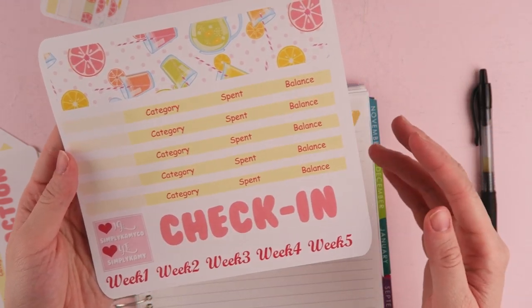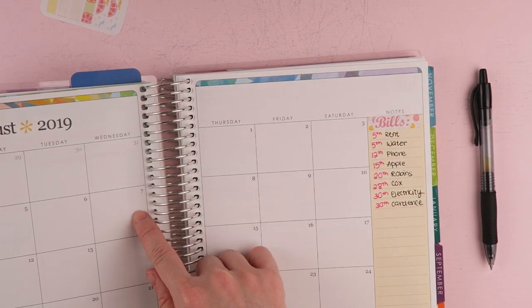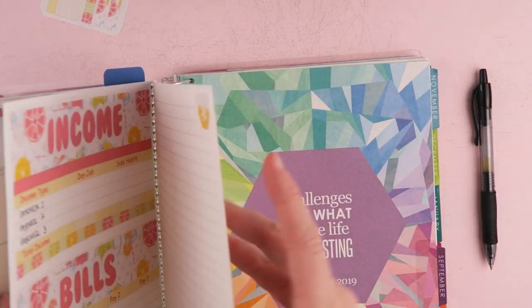And we have 5 weeks. I don't know if we have 5 weeks for August. Let's see. I believe we only have 4. Yeah, 1, 2, 3, 4. If we ever have more, I'm just gonna add it somewhere else like I did last month.